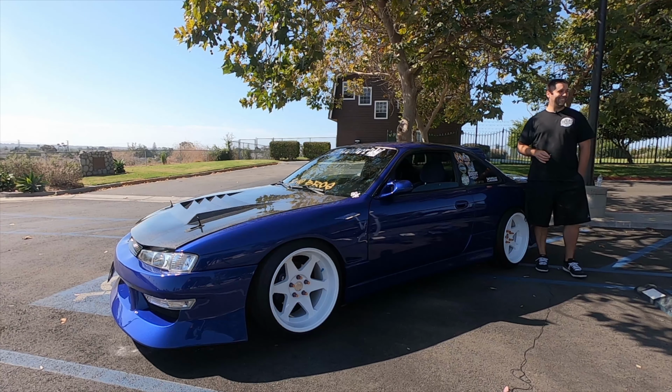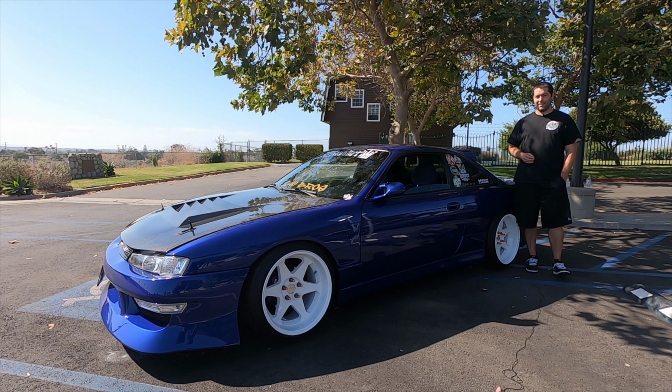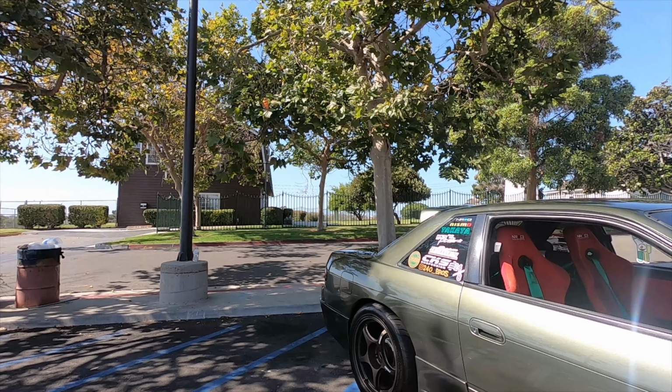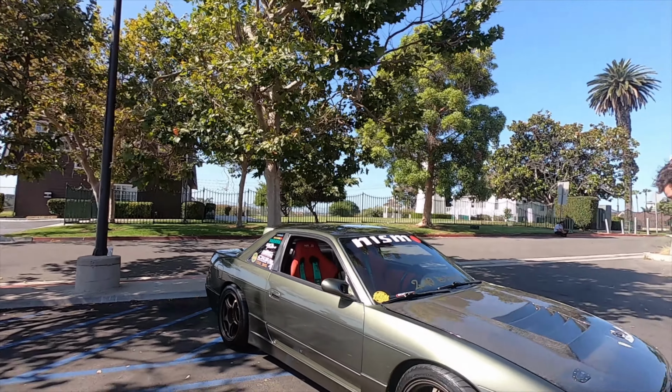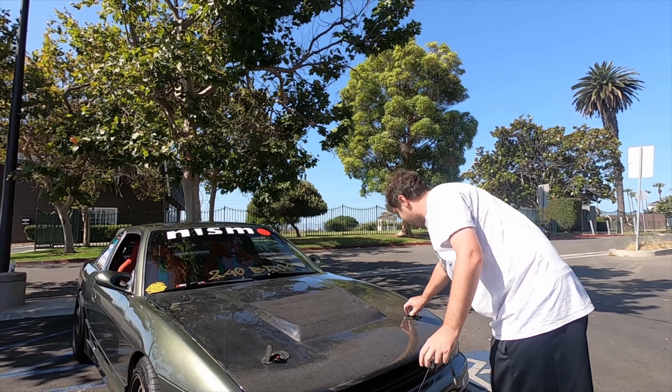Hey, friends. My name is Brian Vanda, and this is my 1995 Nissan 240SX. Under the motor, I got a swap from the 98 to the S14.